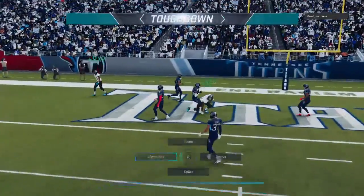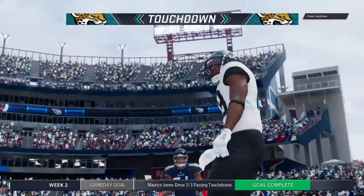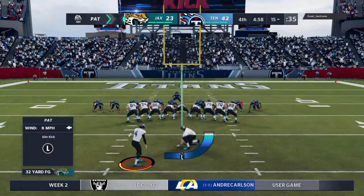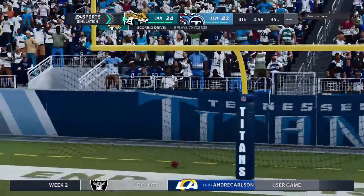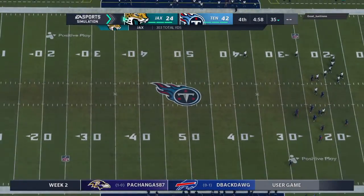On 4th down, Minshew. Got his man, it's caught. Touchdown, Jaguars. To Chris Conley. Chris Conley there to make the grab. And the Jaguars make some inroads here on that deficit. And that'll cut the lead down now to 18. Makes the score Titans 42, Jaguars 24.